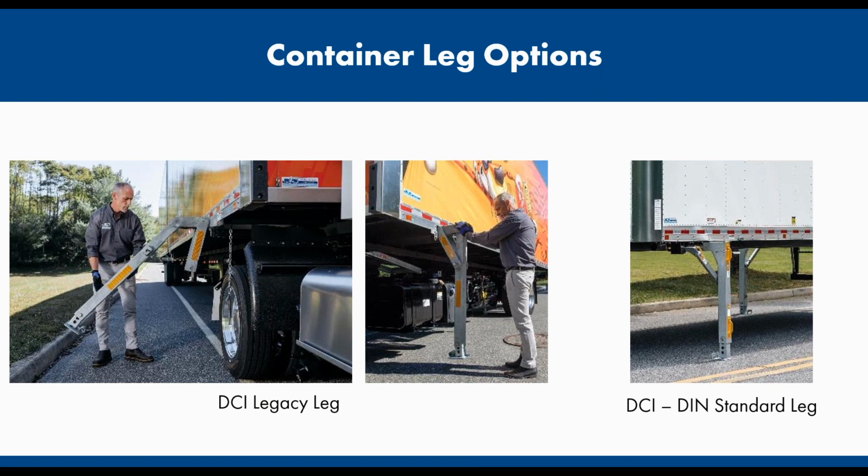So we went ahead and designed this new swing leg. We call it the DIN standard leg. Now, swap body is extremely popular and widely used in Europe and the UK. It's been used longer there than here. They've been doing it for over 50 years. They're way ahead of us in the transportation game. So we traveled over there, got some ideas, took this swing leg, adapted it, and Americanized it, quote unquote, and came up with this setup. Now, why did we do that?